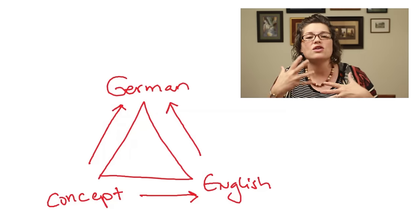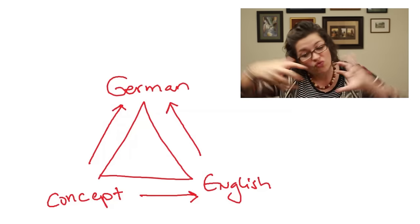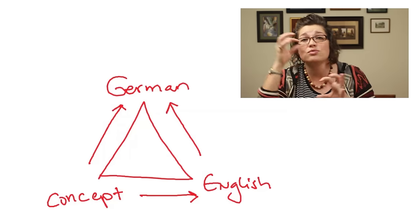And some of the ways that you can go about making this direct connection from the concept to German is like this. When you're working with concrete vocabulary, okay, so say furniture around the house, go and touch the furniture, sit on the furniture, crawl underneath the furniture, somehow interact with the furniture while you're drilling that vocabulary. That makes it become so much more alive, real, pertinent than just working with flashcards, right?